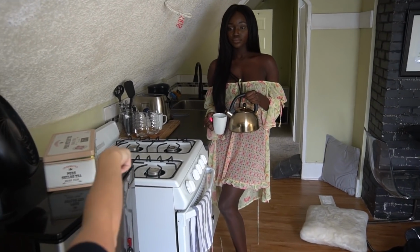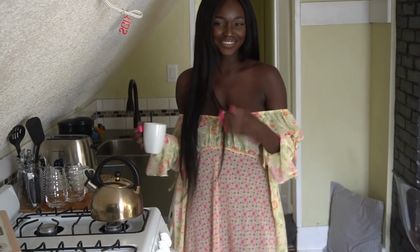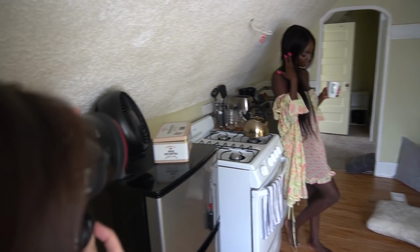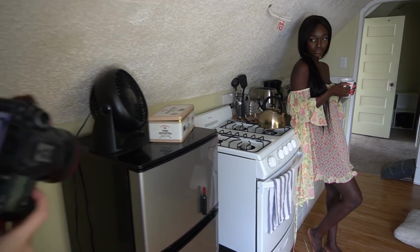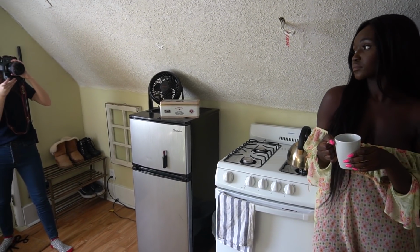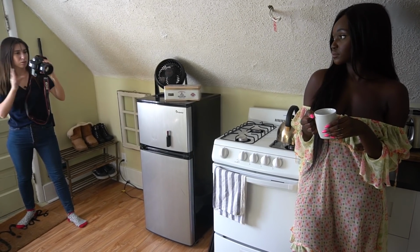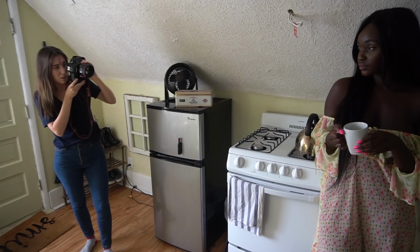And now what if you put it down on the, yeah, and then just kind of turn around, leaning, yeah, that's really nice. Oh yeah, that's super nice. I love this. Yeah, I think this light works the best. You look super glowy with this kind of light, and it's very cute.